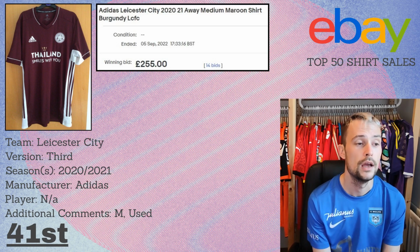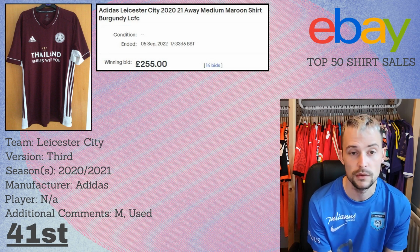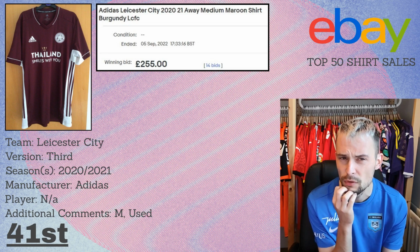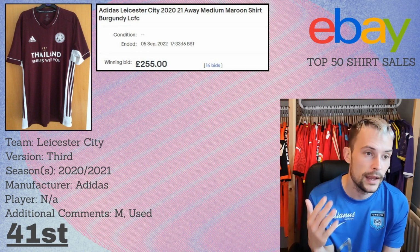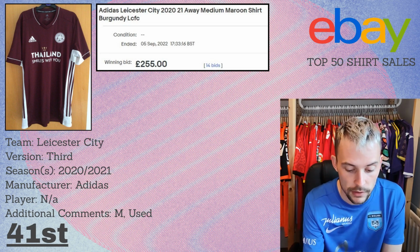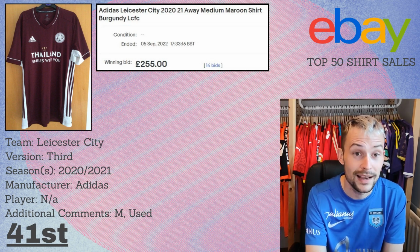This is a very sought after one. It must have been rarely used. I think, was it possibly the one that they used in the FA Cup? Either way, I did do some research, and there were plenty of other ones selling for similar prices, so there must be low supply, high demand for that one.